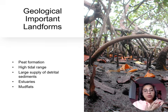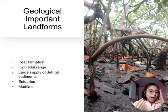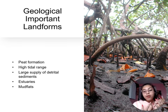Peat is also used in gardens. It's a little controversial, but it's used for a lot of plants, and gardeners like using it because it's a perfect mixture that helps plants grow. They grow really well. And of course, it has a large supply of detrital sediments. This is because of the tides again. And mangroves are really important for forming estuaries and mudflats as well.